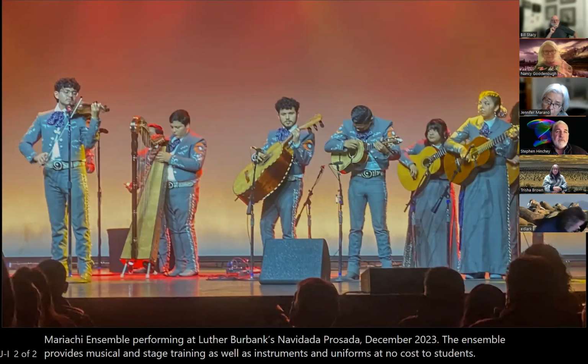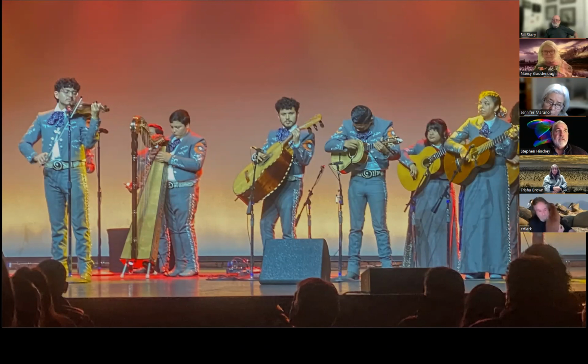And we have to accept that, you're in a performance, you're going to have audience members and not great photographic lighting, but I'm really enjoying these mariachi members playing.